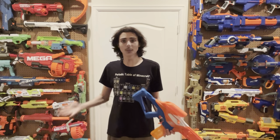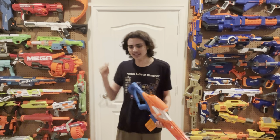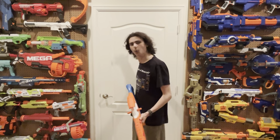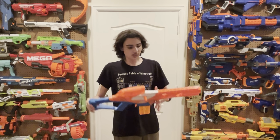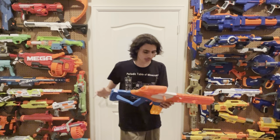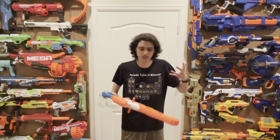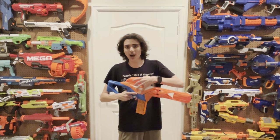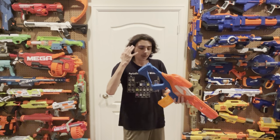I don't understand what is happening with N-Series and plastic quality, because every single blaster, every single one, is made differently in terms of plastic quality. This one is the most offensive out of all of them, because two-thirds of the blaster feels really good, and then one-third, the main portion of the blaster that makes up the body, does not feel good. It feels bad. What is happening?